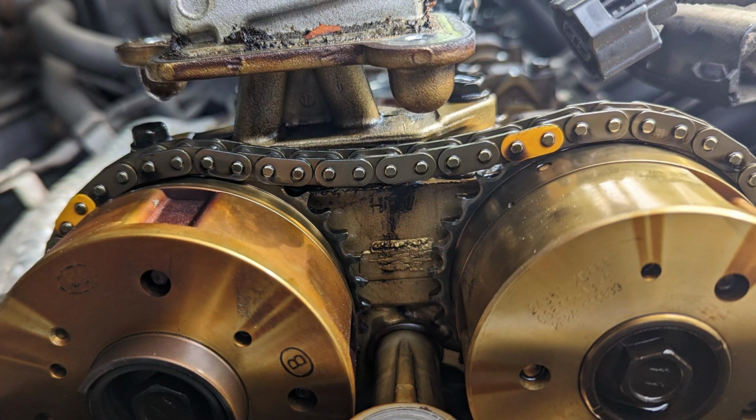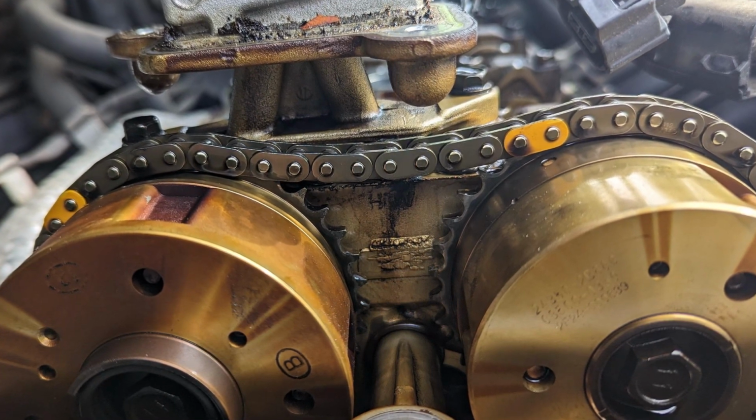And one more problem is the chain. These are engines with a timing chain, not a timing belt. And the manufacturer says that the chain is there for the entire lifespan of the engine. And there is some truth in this, because if the chain breaks, the lifespan of your engine is over. So of course you will want to pay attention to the health of this chain.